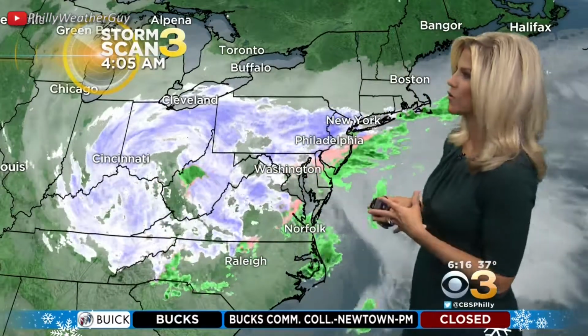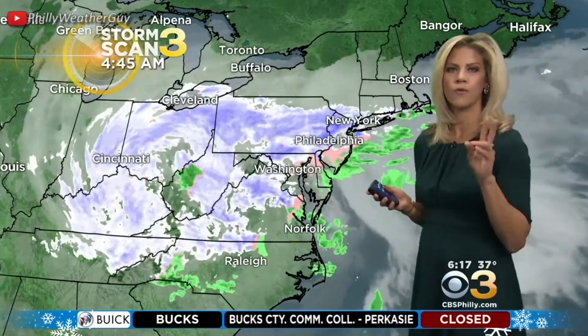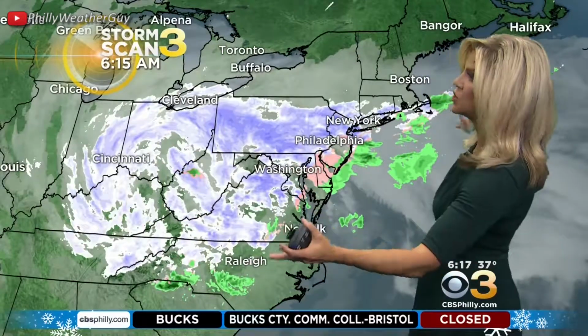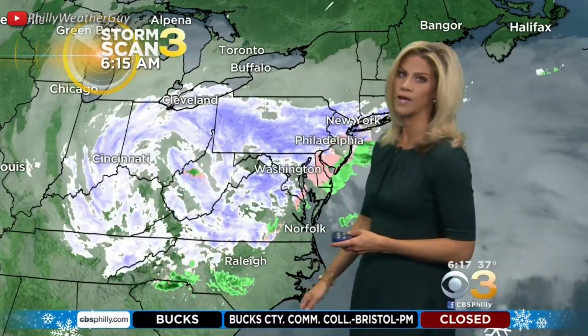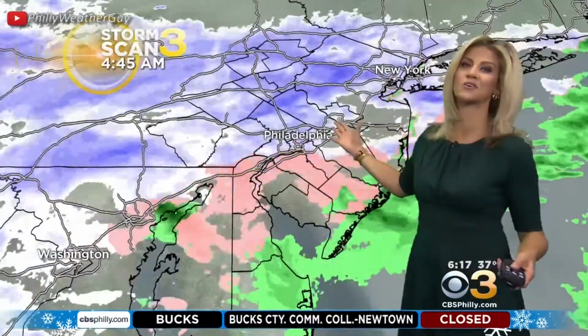So this storm is a doozy for sure, and it's forming in such a weird way too. Not really all that typical, with two separate areas of low pressure that have now since merged, and now you've got this huge system that extends from offshore of Cape Cod all the way into the Midwest, covering hundreds and hundreds of miles of real estate, and we're of course in its crosshairs.